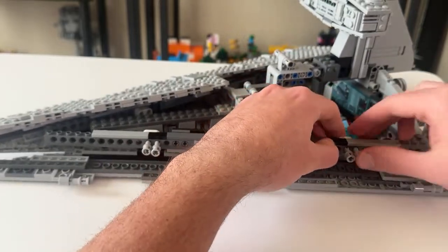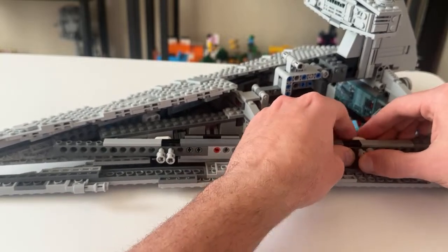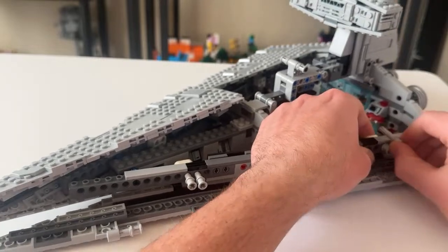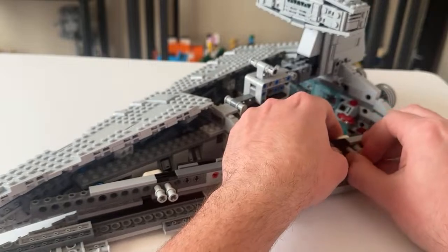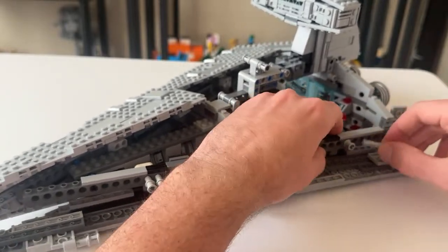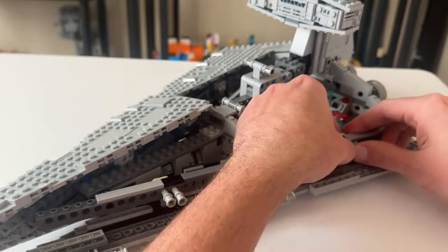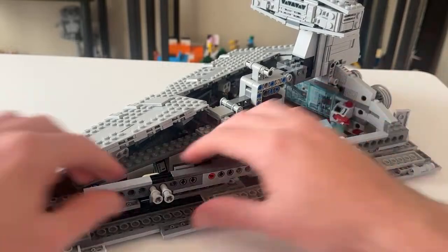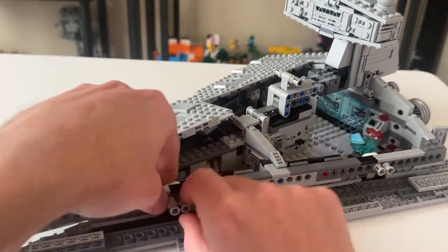Let's do this side first. Maybe that'll make it make more sense. The struggle is real. There we go. All right, so I got that side in. And now we need to get this in.